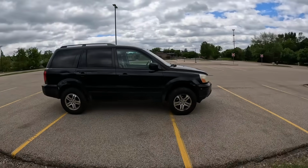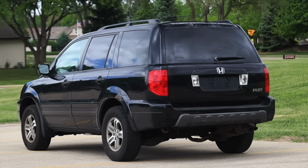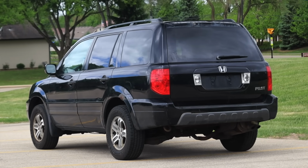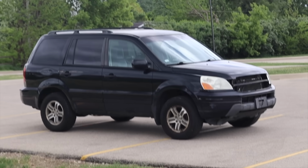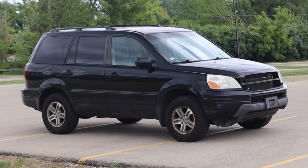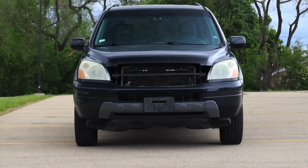With all of that being said, let's get on to my final thoughts. What do I think driving the first generation Honda Pilot? Well, I like this a lot. I like it for a lot of reasons. The only major downside of these Pilots is that they really did not get great fuel economy. 17 in the city, 22 on the highway when they were new, and I would imagine some of those MPGs have walked away in the last 20 years.